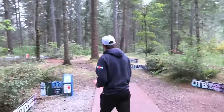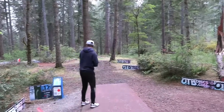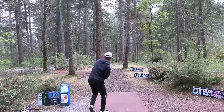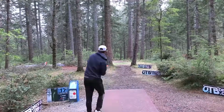I'm wondering if it's a Venom. Get it low and get a big ground skip. Could be. You know what I mean? Do the Raptor first. No, at 330, I'm doing it. Because it's got to be a little sawed off because you got to go short of those trees. Here we go. Did I hit the straight tree? Dang it.